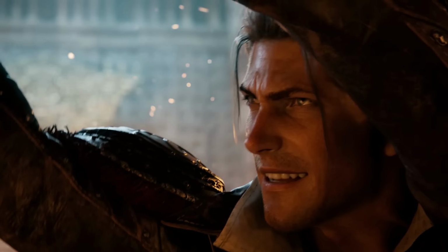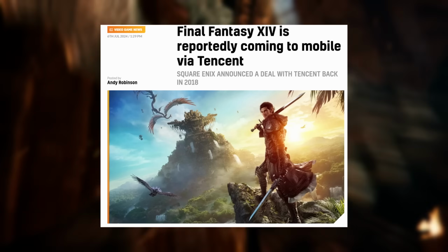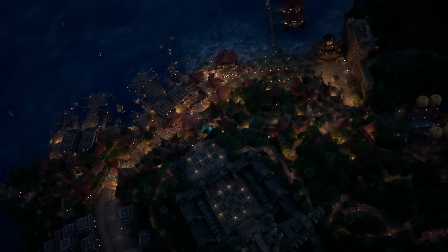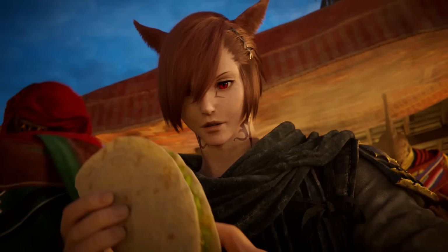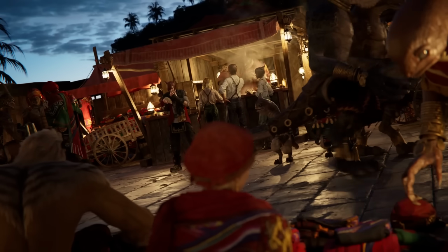But since this is unconfirmed information, I have to hit you with the rumor warning. All rumors are reported purely for the fun of speculation and should be taken with a grain of salt, and you shouldn't believe anything until it's officially confirmed by the source. According to a credible leaker known as Kurikasis, Final Fantasy XIV Mobile is in development. To be clear, this is not a mobile gacha based on Final Fantasy XIV. No, this is said to be the full Final Fantasy XIV game, coming to mobile.